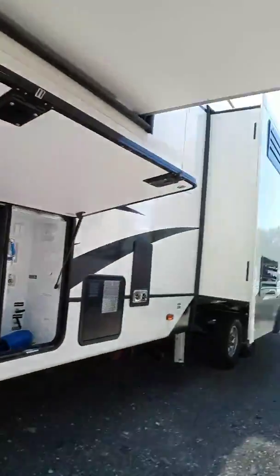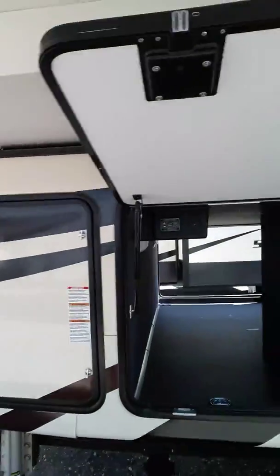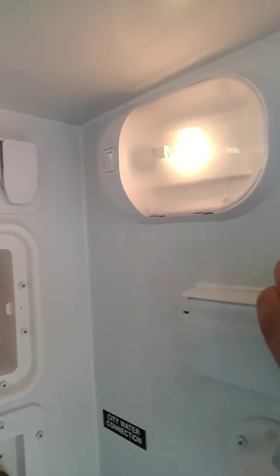A lot of times there will be a dump station at a rest area, but there won't always be a water spigot there that is usable. Or if it's in the winter time and there's no frost-free spigot, that's a really handy deal the way they set that up. Of course, you've got light inside here.